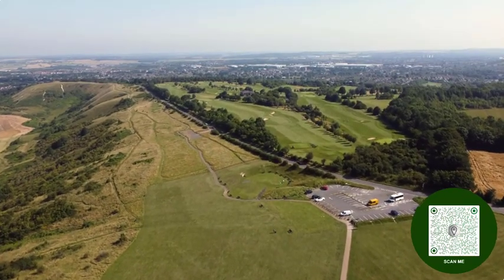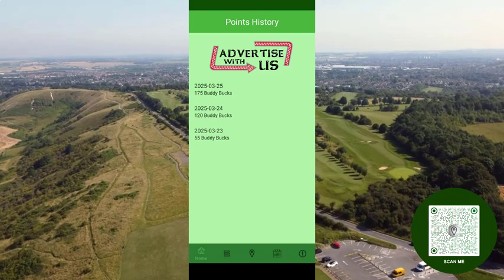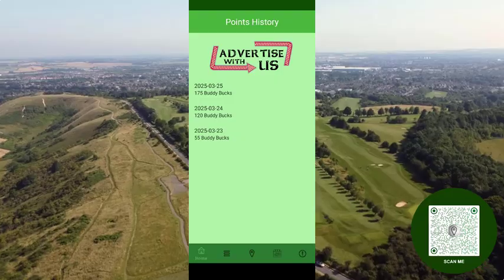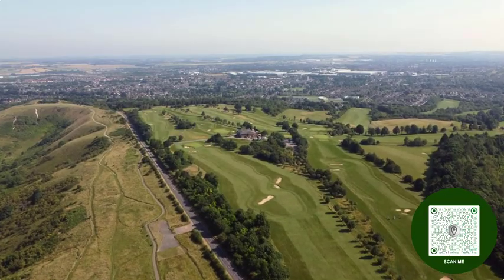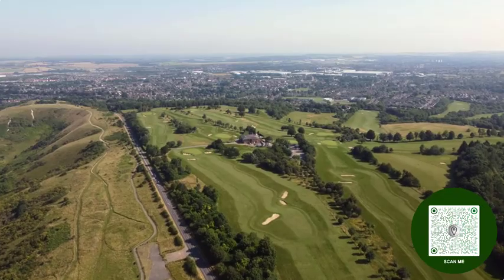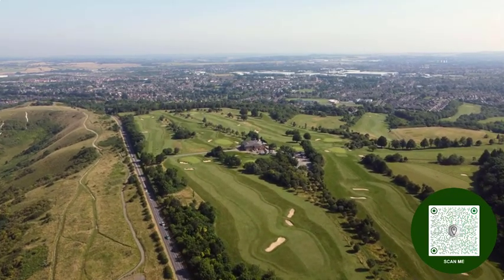There's also this Buddy Bucks thing, gamification. Yeah, it seems like a way to reward you for using the app regularly, keep people engaged. It's a common tactic, can be quite effective. And he made a point about it being easy to use, even if you're not, like, super techie. Which is key, right? Golfers are a diverse group. You need an interface that's intuitive for everyone, not just the technically inclined. Remove those barriers to entry.